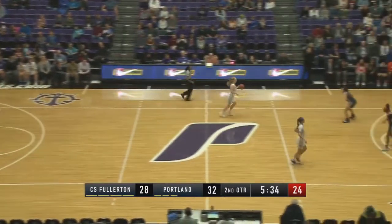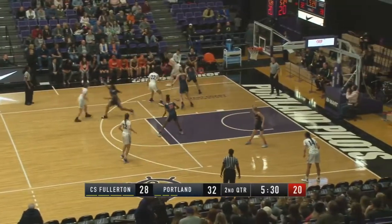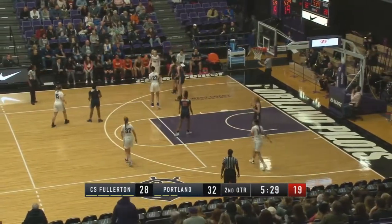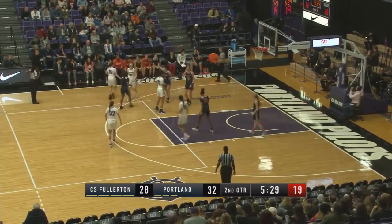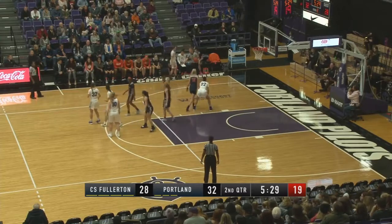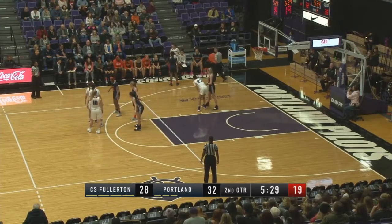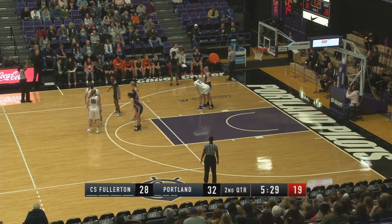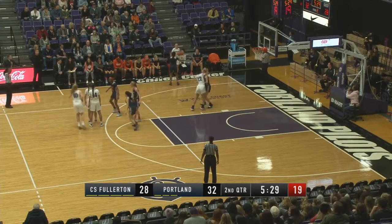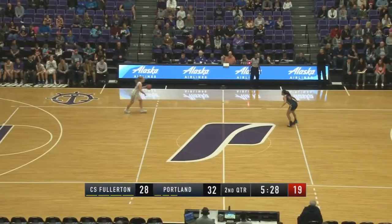Pilots on top. 32-28, we approach 5 minutes to play in the opening half. Andrews lost the handle. We'll stay with Portland. Good hands there on defense from Cal State Fullerton. Pilots just 2 turnovers here in the first half. Cal State Fullerton with 8, which is a big one for Portland. It's a big maturity step because they've always struggled with turnovers, even though they've shot well. So for them to be handling the ball well, that's what's keeping them in the game right now.